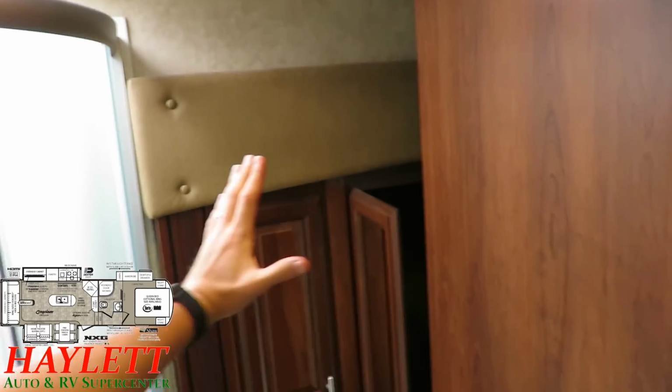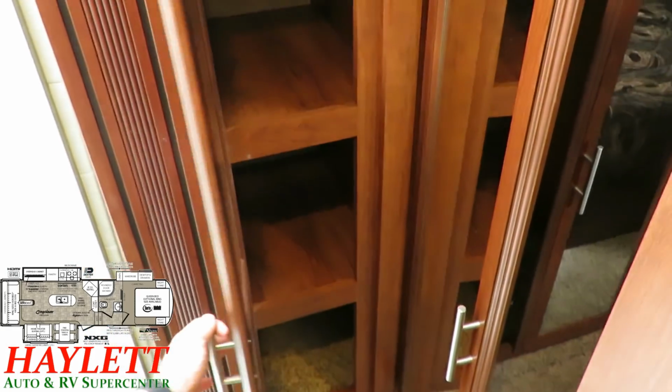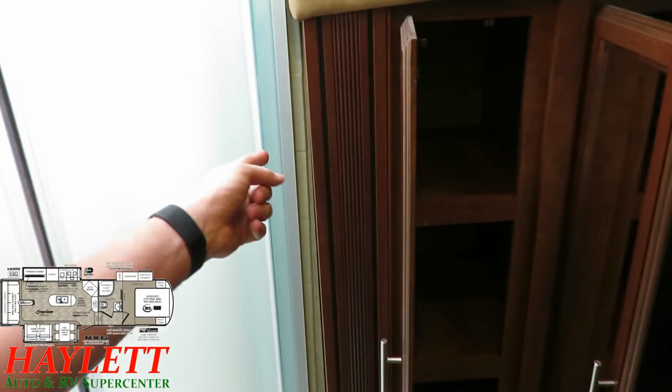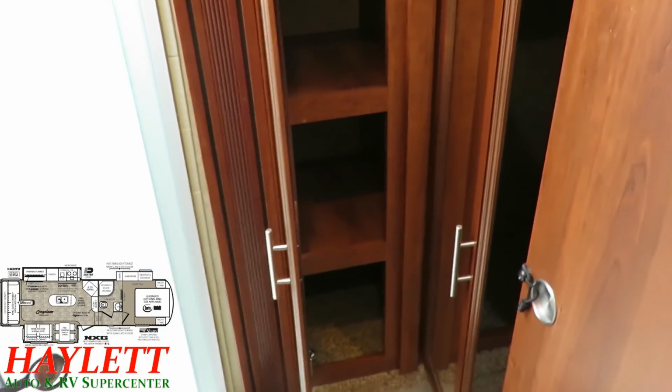Now, we do have that sliding door here for the master bedroom, and they did extend the slide as far as they could. You see that the closet slide out goes all the way up to the shower wall right here. I mean, literally to the shower enclosure to give you this dedicated linen storage in the shower.